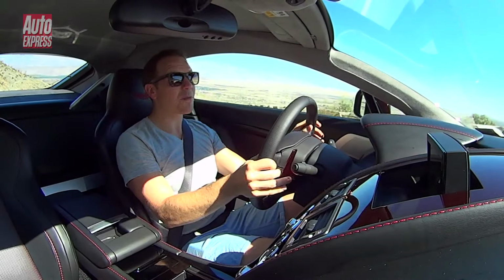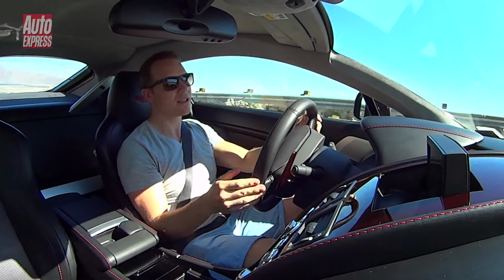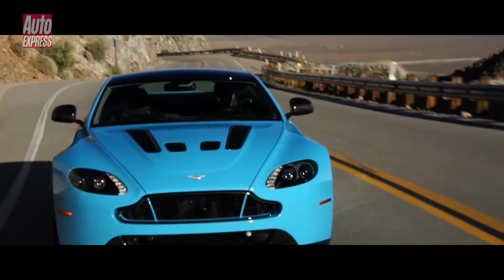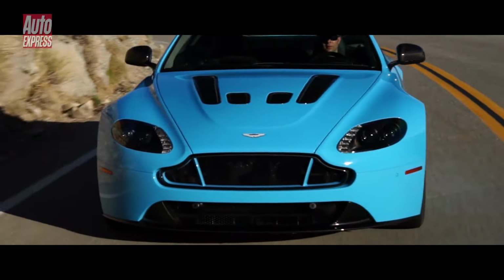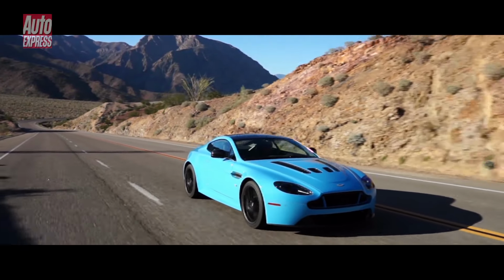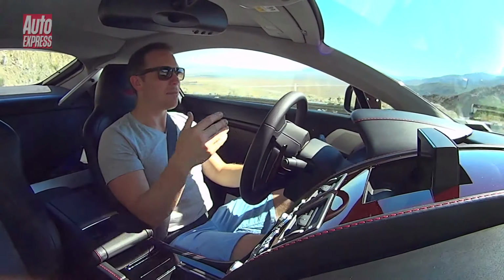My only gripe, well, it has to be with this gearbox. It's the latest version of the 7-speed Sportshift, which is an automated manual as opposed to the traditional torque converter auto you get in the Vanquish. On downshifts, well, it blips through those in the blink of an eye, but in auto mode on upshifts it can be a bit jerky.